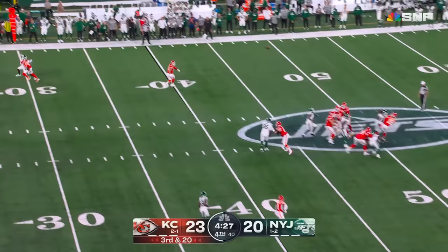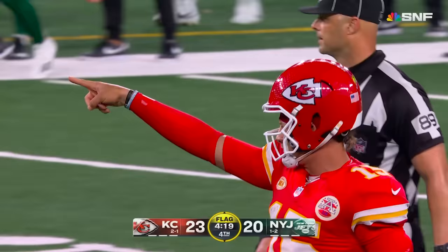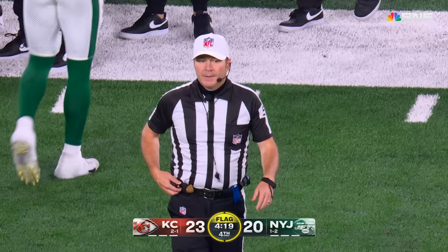Mahomes throwing it up for grabs again. It's intercepted. The third of the night. A flag is down, though, as Michael Carter is down at the 32-yard line. Defensive hold. Before the pass was thrown, holding, defense number 11. It's a 5-yard penalty, automatic first down.